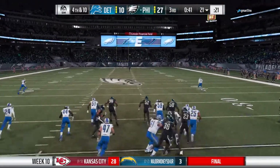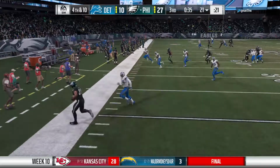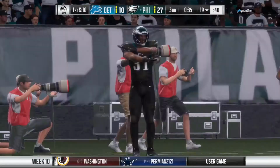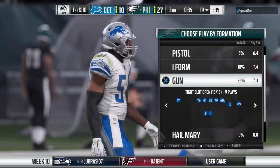And he gets this away, and look at this. This is a good one. He'll field this at the 5. And he is out of bounds just shy of the 20. A good return there. Call it 13 yards. And the Eagles will be backed up deep to get the drive started as they take over 1st and 10.